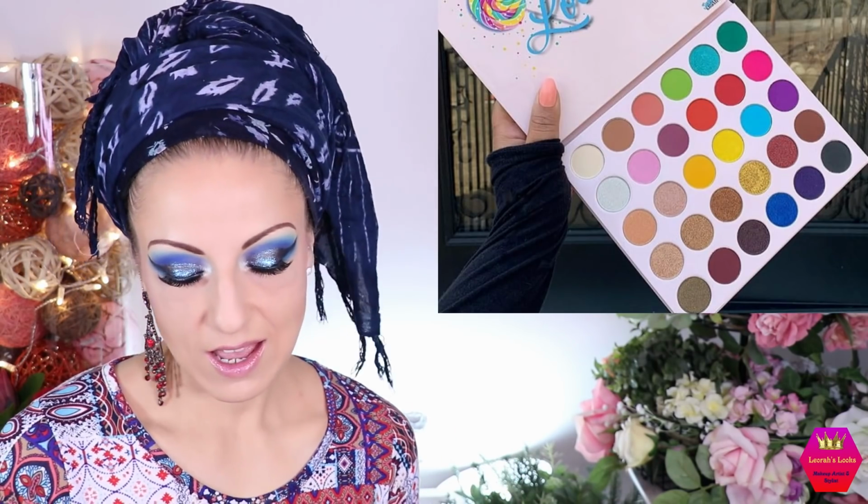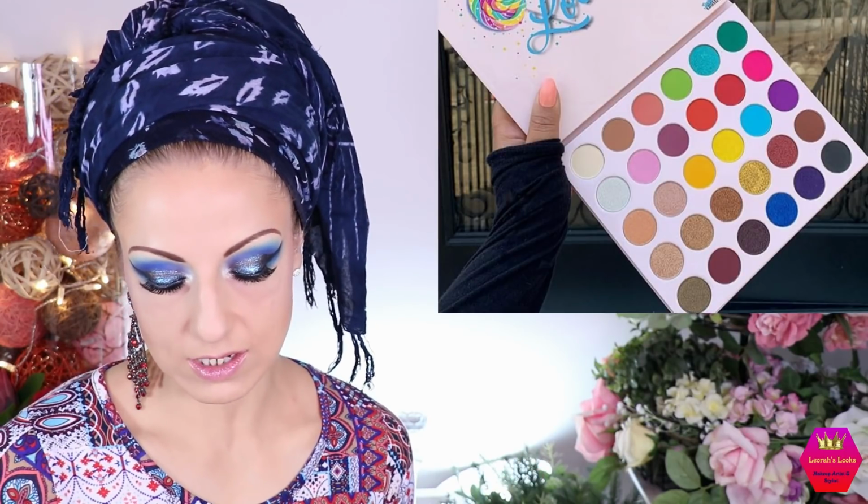The next one that is actually really, really cute is a palette from, let me just check this, from Sugary Cosmetics, and it looks like this. So this is half neutral, half colorful for someone who is just getting into this or wants everything, you know, the best out of 2 worlds. This can be for you. This is already online.